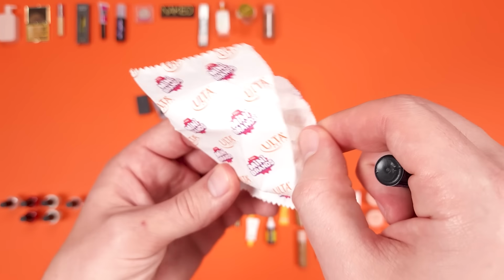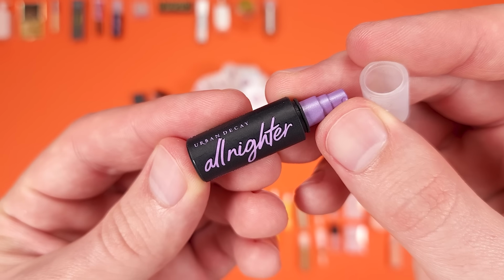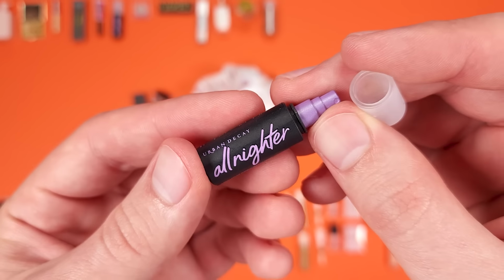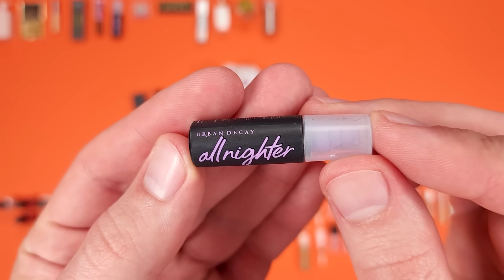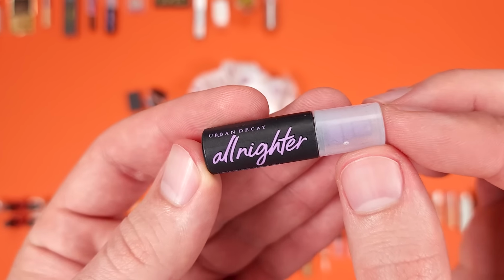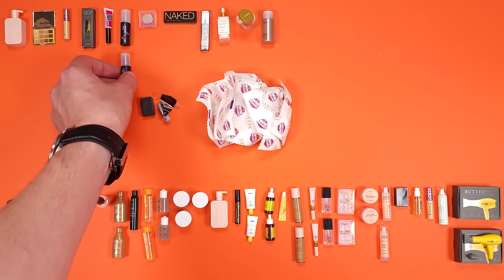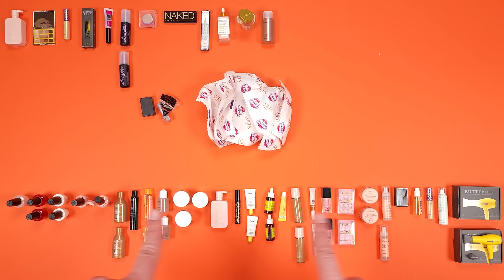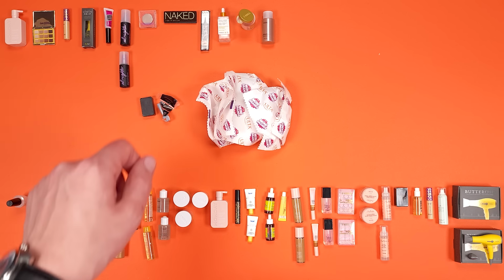Wait a minute. I already have this one and I know it comes with a cap. It's the All-Nighter from Urban Decay. I really love the design though. I think I mentioned it when I got the other one. I really like this dark matte finish and the color of the name of the product. Isn't that funny? We got a lot of duplicates over here, but out of the new ones that we found, we just got one duplicate.